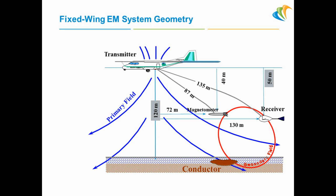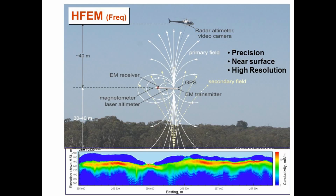Here we have our transmitter sitting up here, and our receiver is being towed behind and below the system. Our excitation pulse comes down, and we can measure the response from the target. The frequency domain works in much the same way, on a smaller scale, and the receiver and transmitter are both closer to the ground, so you have that better resolution.